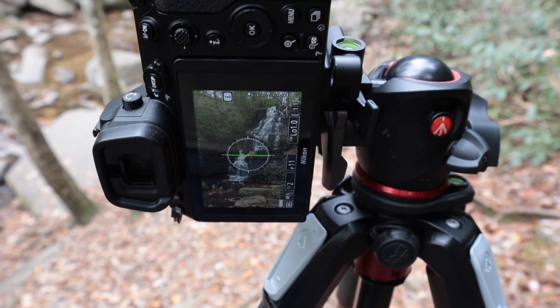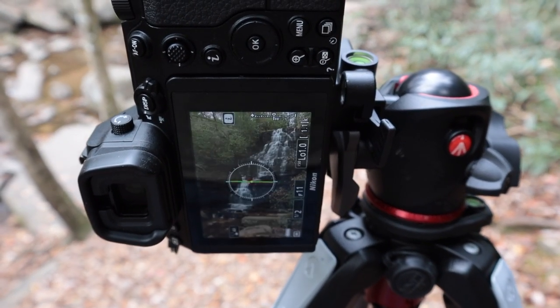5 second timer on the 1/2 second exposure. And there you have it.